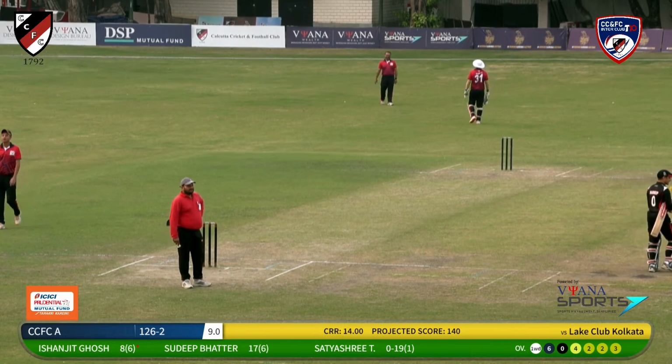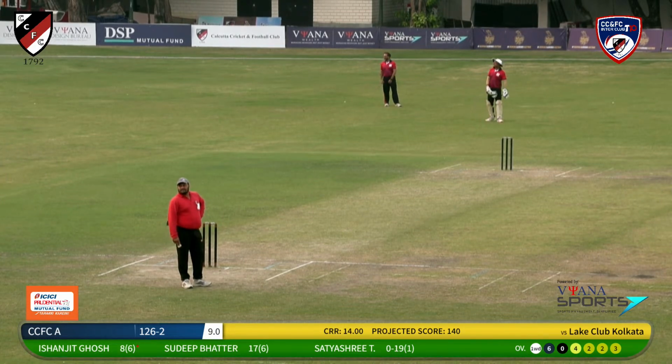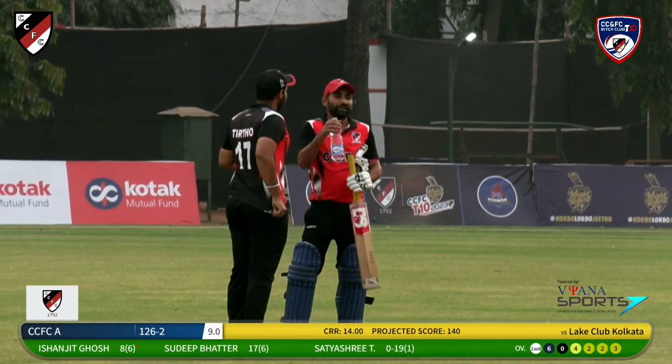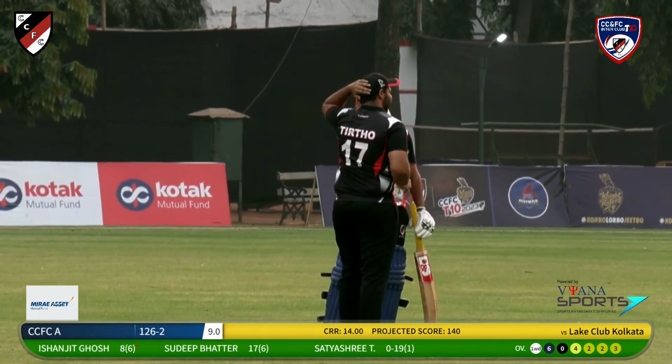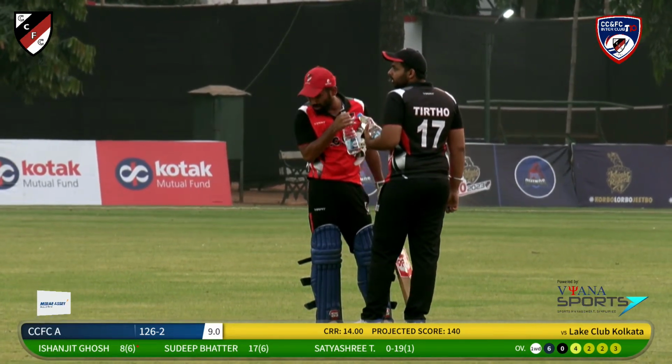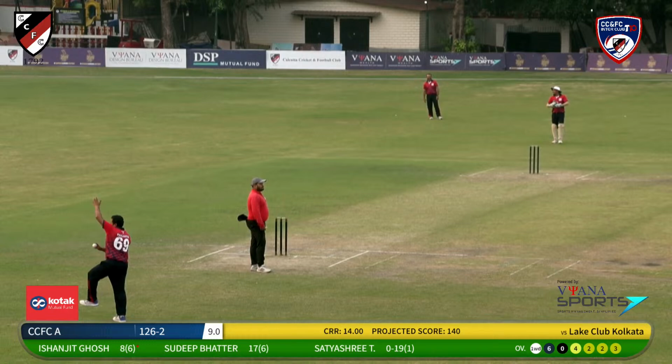Last over of the first innings. And they will be looking to get at least 14 of this over as Ishanjit gets a bit of water to rehydrate.